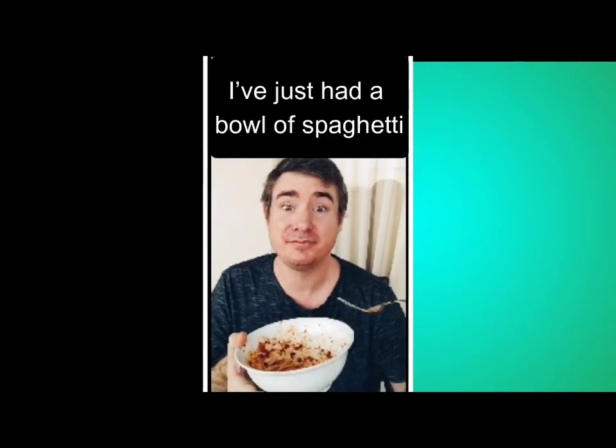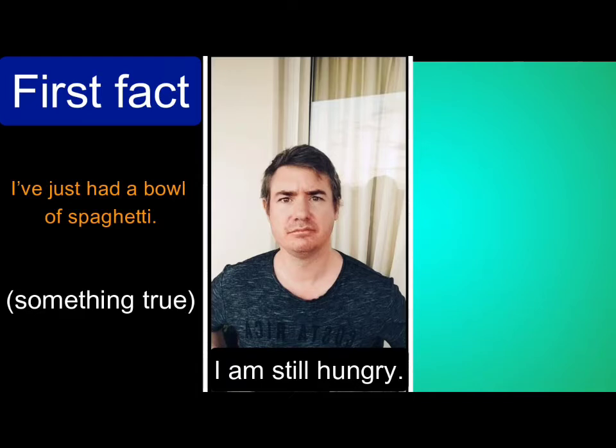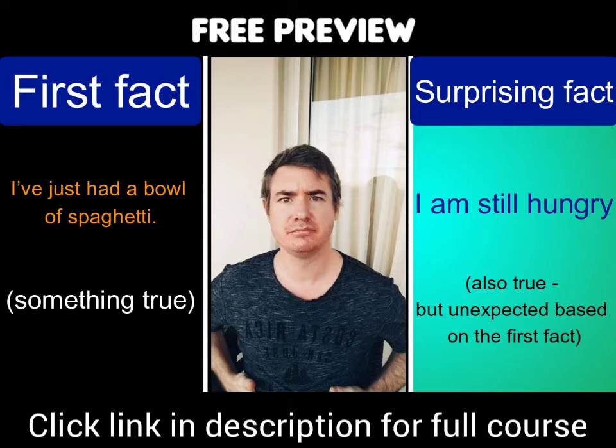Here is a big bowl of spaghetti. I've just had a big bowl of spaghetti. I have just had a bowl of spaghetti. This is true, right? This is a fact. I am still hungry. What? I'm still hungry? That's strange. That's surprising. Right? So I am still hungry.